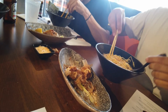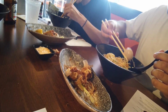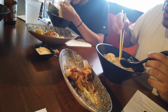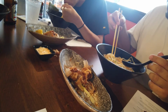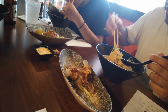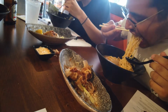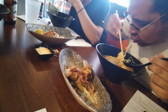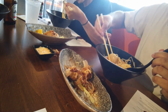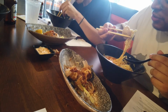Real quick, I just wanted to mention two things. First is that egg. The eggs in this ramen are so good. That egg yolk explodes in your mouth with a burst of flavor. It is so good. It took me by surprise. The second thing is the broth. That broth is so clear, I honestly don't feel greasy or oily eating it at all. And then when you mix an extra bit of that spicy sauce, wow, this is really good ramen.